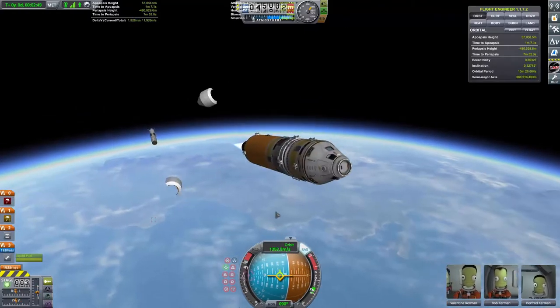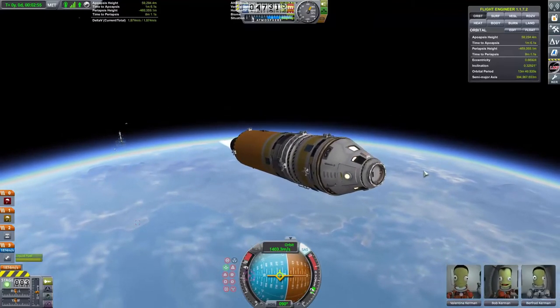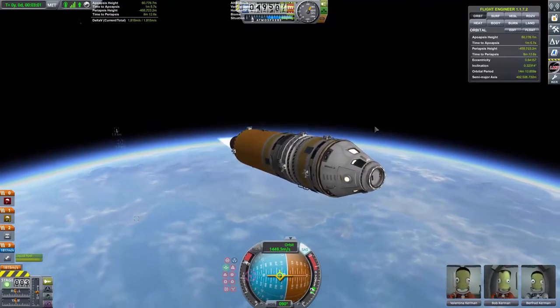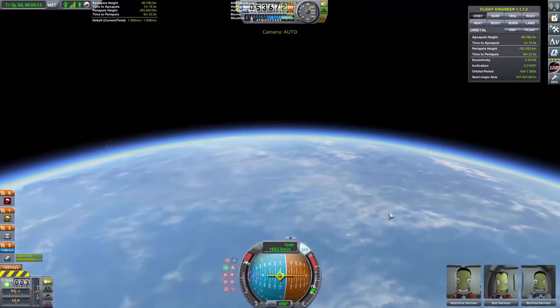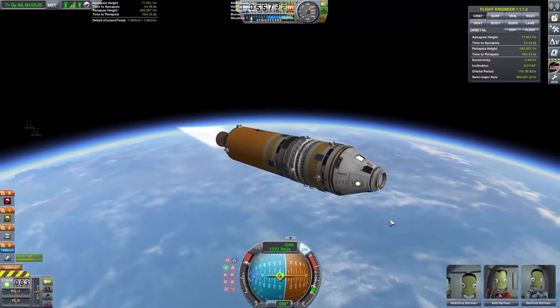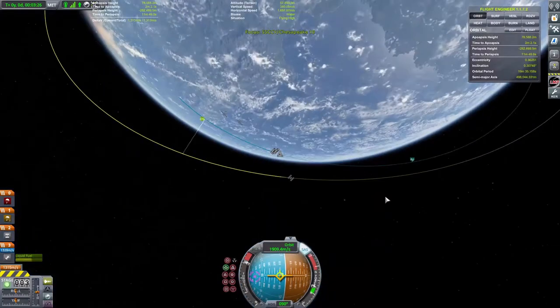And of course, we're also going to send up that other tug. We're not just sending up the crew, we're sending up that other tug, which we will eventually send out to Minmus as well. But that's in a future episode, probably the next one, or the one after that, who really knows.